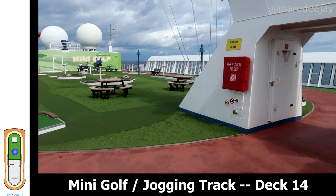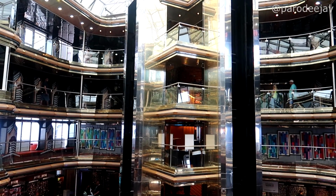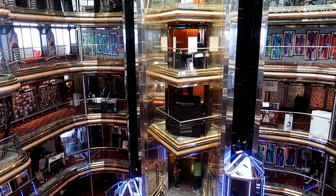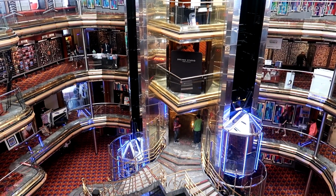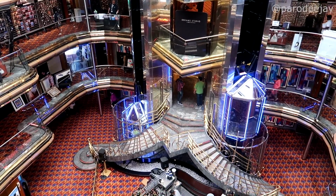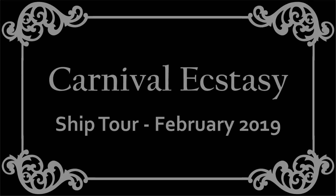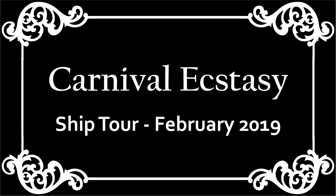And just a quick pan around of the walking track. And we normally leave with a glass elevator shot. Didn't really get any of those, so here is a nice pan down from the top of the world into the lobby to close us out. So that is it for our Carnival Ecstasy ship tour.